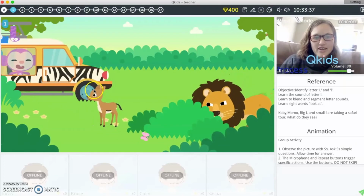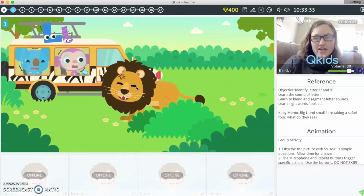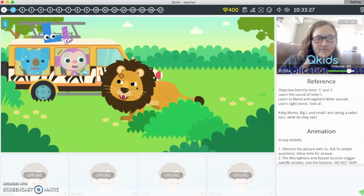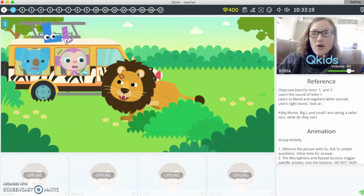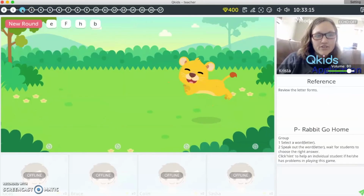So everything in the Qkids platform is very user-friendly and very interactive is the word I'm looking for. So you can talk with the kids. What do you see? I see a lion. I see Momo. I see Kobe. Really interactive. And we're going to learn the letter L today.